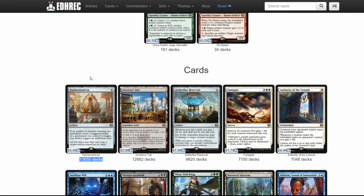What I really like about Inventor's Fair is it's so flexible. It goes in any deck that wants to use artifacts, and that is Commander in a nutshell. A lot of people use a lot of rocks. Once you get three or more artifacts, you start gaining 1 life per turn, and once you have four artifacts, you can sacrifice your Inventor's Fair to fetch any artifact. Actually, you can do that if you have three or more. Yep, never mind, it's just three or more. You can basically use your land to tutor. So it's a land that has utility attached to it, which is exactly what Commander players like.